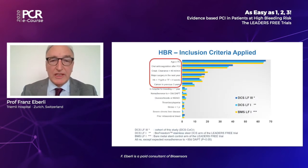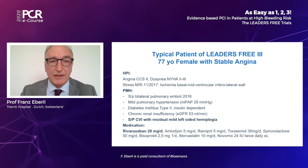Inclusion criteria were again the same, and as you can see, these three cohorts, the LEADERS-FREE 3 study group compared to the drug-coated stent of LEADERS-FREE and the bare metal stent group of LEADERS-FREE, were quite similar with respect to the high bleeding risks. Before I show you the results, I wanted to show you a typical case that was included in this LEADERS-FREE 3 trial.